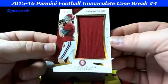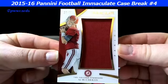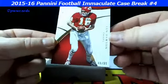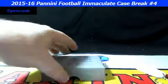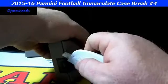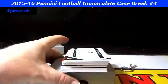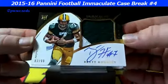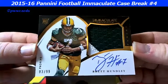And then an A.J. McCarron. 22 of 25 on the A.J. McCarron. Yeah, the jock strap, he says. And then Len Dawson. 48 of 99. 48 of 99 on Lenny Dawson. Wow. Wow, wow. For the Green Bay Packers, Brett Hundley. 83 of 99 for the Green Bay Packers on the Brett Hundley. Nice card.